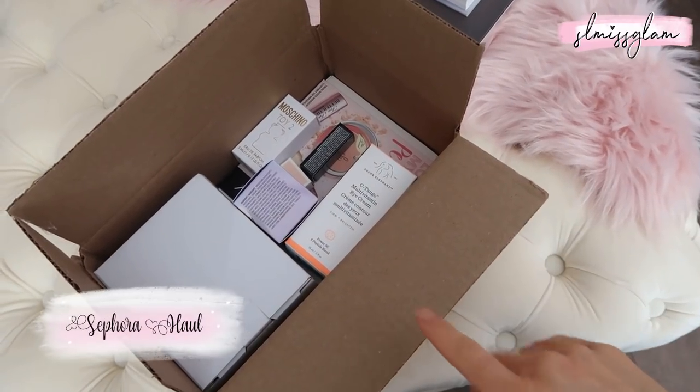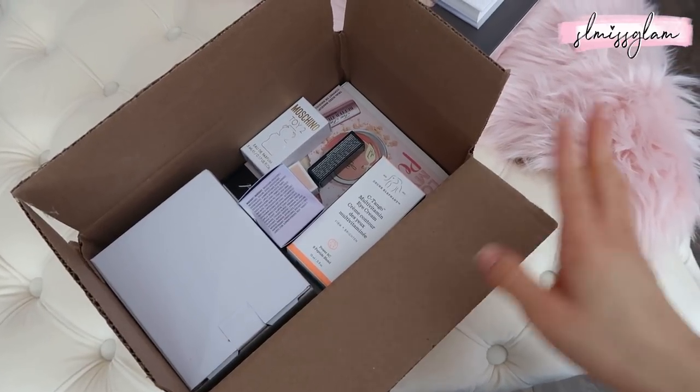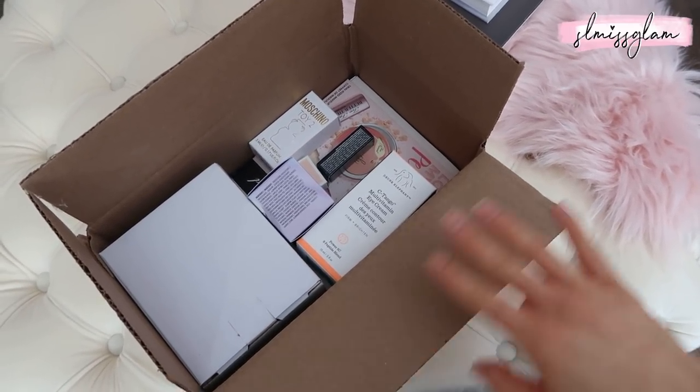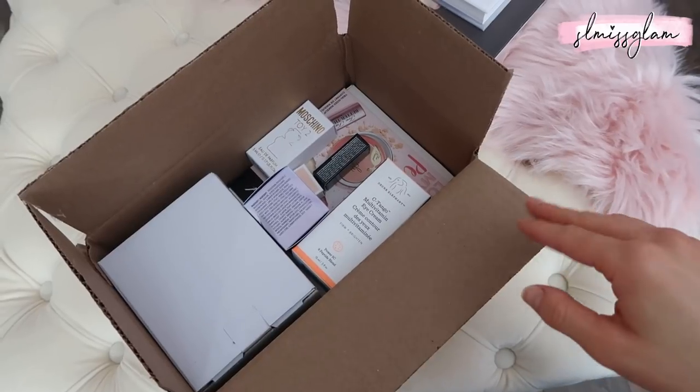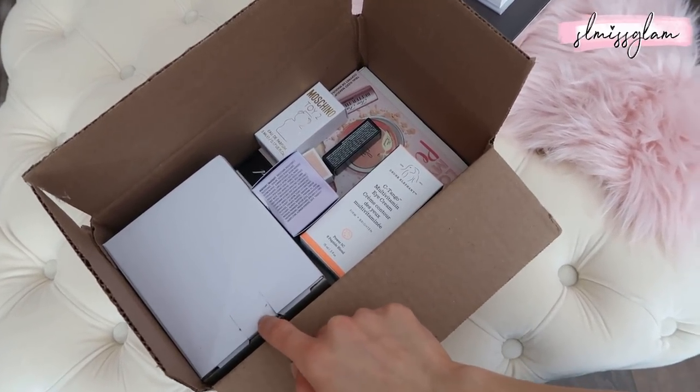Okay, so I thought I would start off with a little Sephora haul. It just came in the mail, and I basically had to replenish a few things, and then I used up a lot of my points because I've had so many points for a long time, so I actually got a makeup brush holder, so I'm going to take that out in a minute.